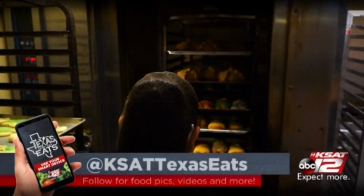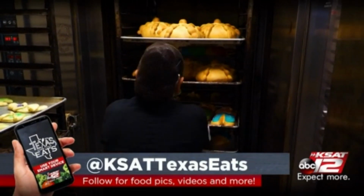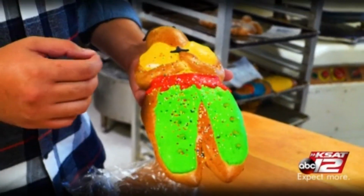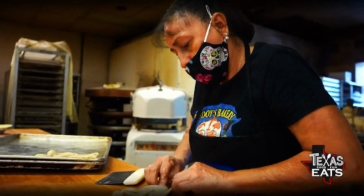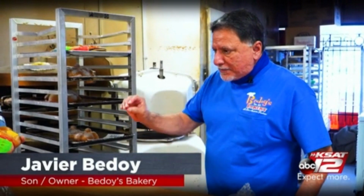Joining me now is the owner and brother, Javier Bedoy, and thank you so much for having us back here in the kitchen. No problem. And these came out of the oven not too long ago. Right. These are the pan de muerto. This is like kind of what you guys are known for. This is something that's very popular, especially this time of year. But talk to me about the flavors that are used on here and how they're decorated. Well, usually what we do is it's a standard kind of like a pan de huevo. We just doctor it up a little bit more. We put some butter in it, and we put evaporated milk in it, and that's what gives it its softness.